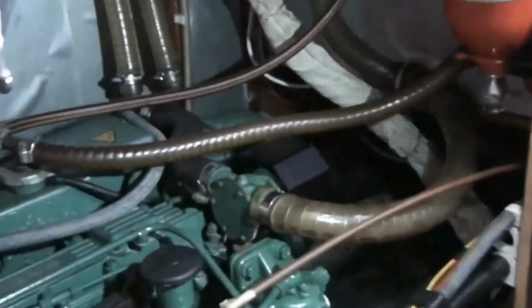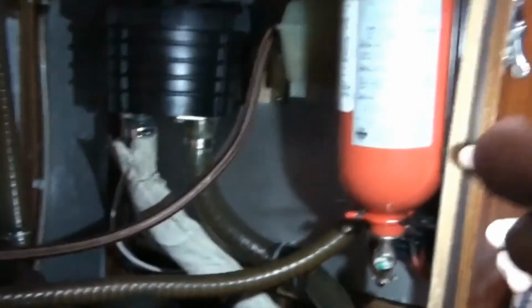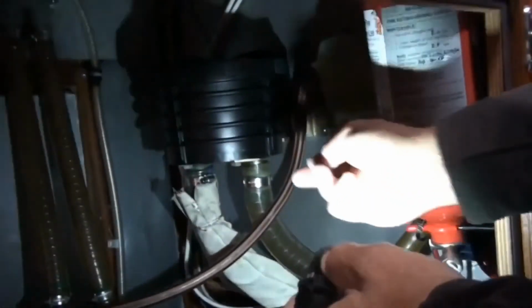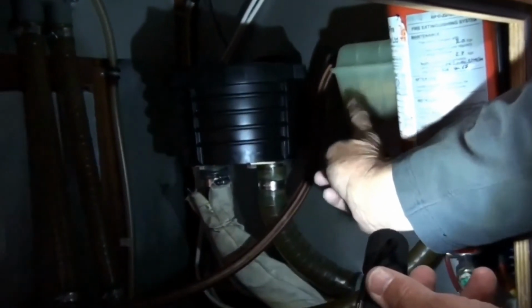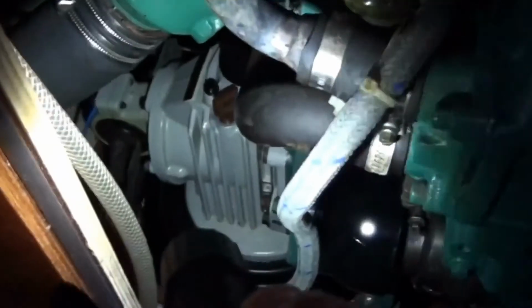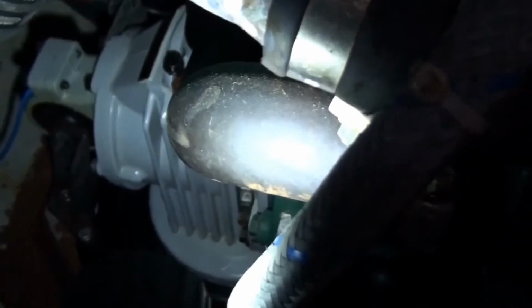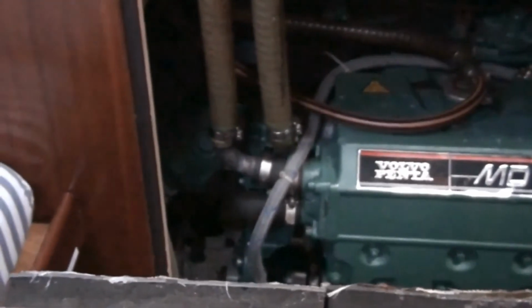In the port side aft cabin, you'll find access to the engine and the oil level stick, which is there. You will see the automatic fire extinguisher, the water header tank, and the water filter there. In the starboard side aft cabin, you will also find access to the engine bay, and you will also see down there the brown stick, which is the oil level stick for the gearbox. Please note, before topping up any of the levels, please contact the office first.